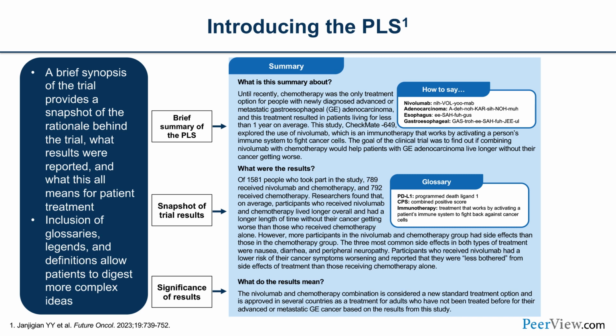It's really helpful for these patients to understand the process of the results, and that these were 1,500 patients treated with these agents. So it helps them understand the safety and that a lot of work and thought and planning went into these studies.